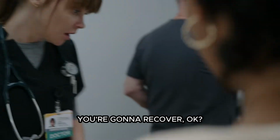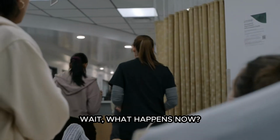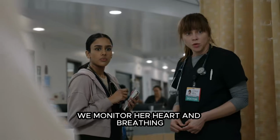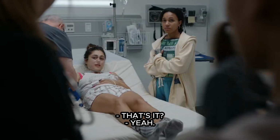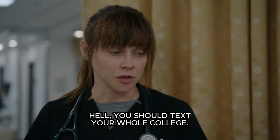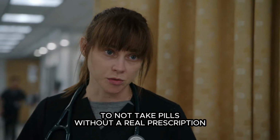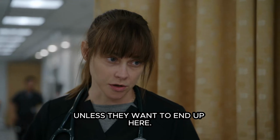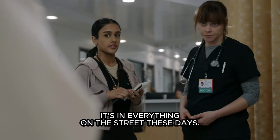Okay. You're gonna recover. Okay? Good luck. But wait, what happens now? We monitor her heart and breathing for the next few hours to make sure she doesn't need more Narcan. That's it? Yeah. You should text your friends. You should text your whole college. Tell anyone to not take pills without a real prescription unless they want to end up here. Seriously, fentanyl is everywhere. It's in everything on the street these days.